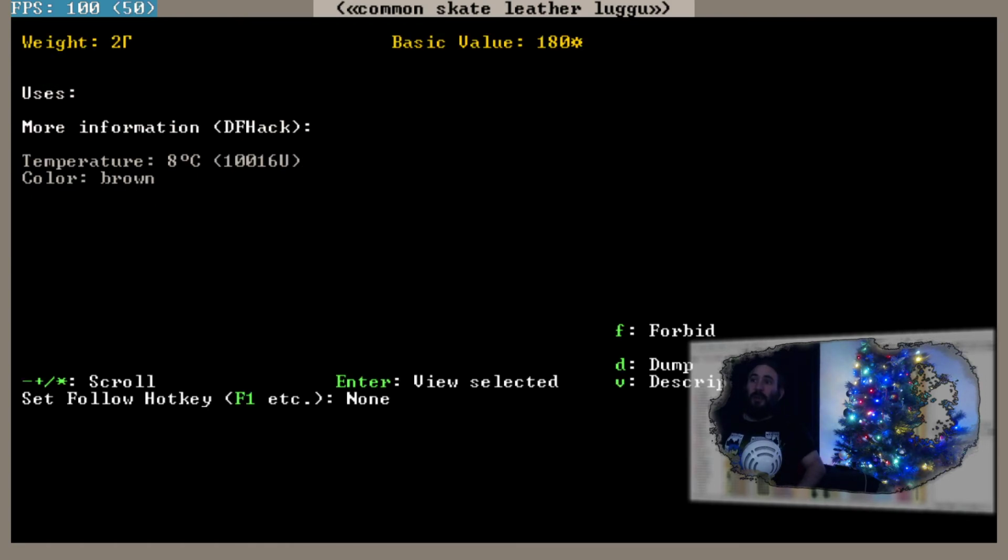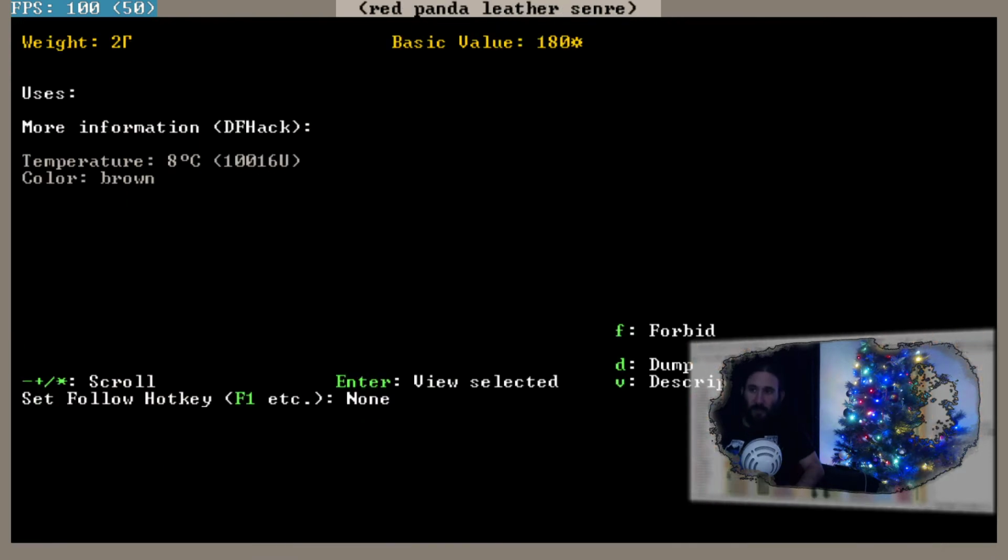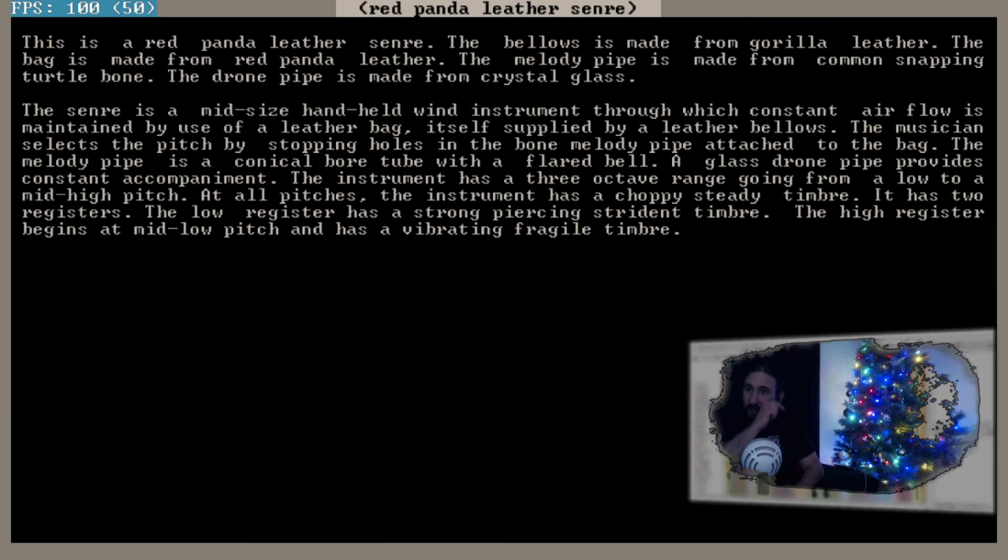So let's step back from the Lugu and consider it as a purchase. It's only 180. Why not? We haven't bought many musical instruments, if any. We've seen an Ezlul before. We've seen a Rosha before. I don't think we've seen a Senra. And I definitely don't think we've seen one made of red panda leather. Very nice. Very stylish.